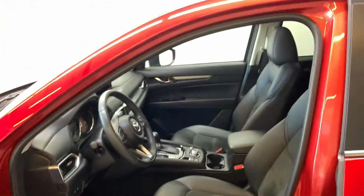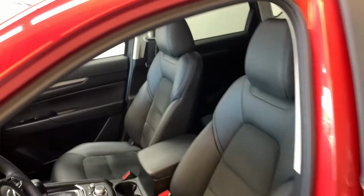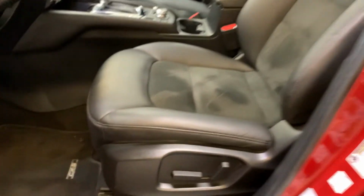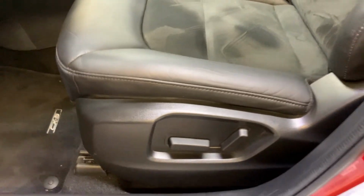We have a nice black on black combination for the interior, with a combination of leatherette and cloth material for the bucket seats up front. And the driver's seat is power operated by the switches on the side as well.